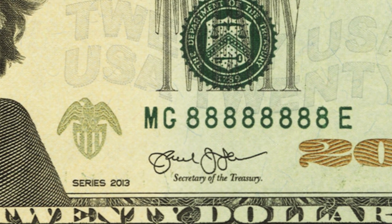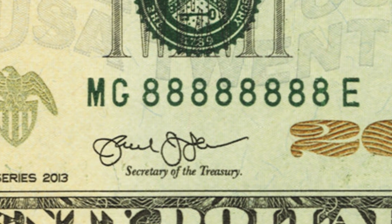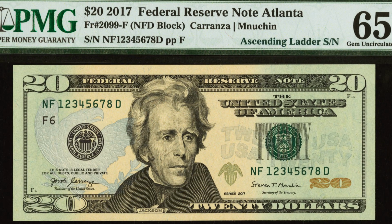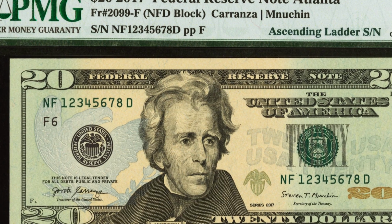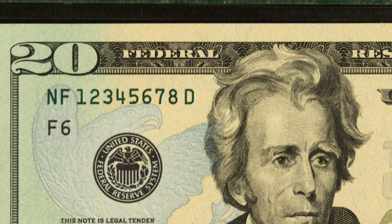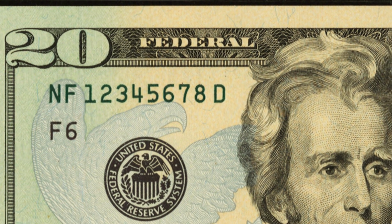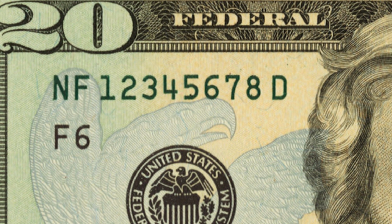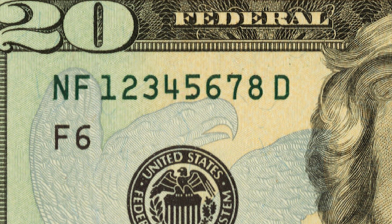Here's another solid, a 2013 Federal Reserve note. It's all solid 8s. And this $20 bill sold for over $3,000 because of the condition and because of its serial number. Now here is an ascending ladder on the 2017 $20 bill. We go 1 all the way up to 8: 1, 2, 3, 4, 5, 6, 7, 8. So again, good condition, good serial number. People pay for these, and that's why the bill sold for over $1,500.